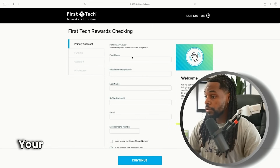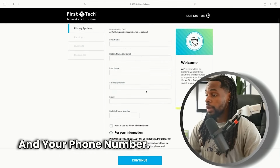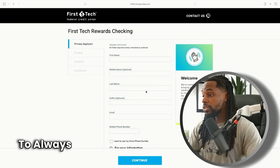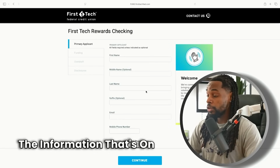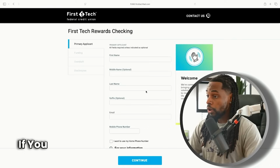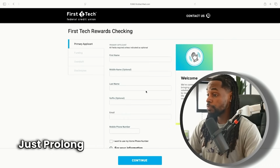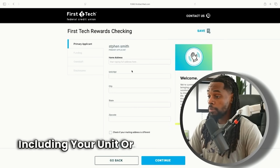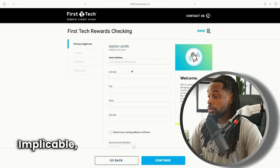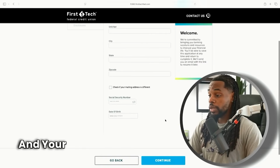Now you're going to enter your first name, your last name, your email address, and your phone number. My recommendation is to always use information that can be verified, the information that's on your Experian credit profile. If you don't, you'll make it harder for First Tech to identify you, and it'll just prolong this process. Next, you'll be asked to enter your home address, including your unit or apartment number if that's applicable, your city, your state, your zip code. You'll enter your social and your date of birth.